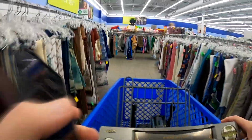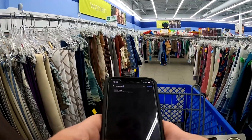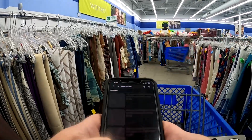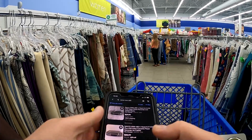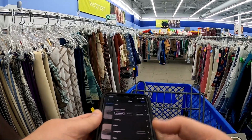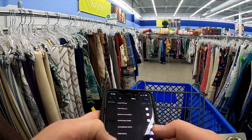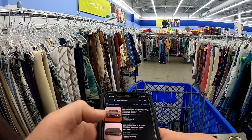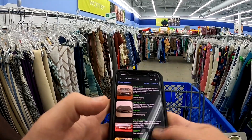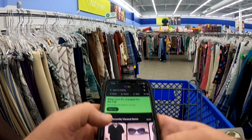And I start off with the VCR, looking that one up. And there wasn't that many listed, and then when I switched it here to sold, there was quite a few sold, good sell-through rate, and they were going for anywhere between $30 and $45. So I knew that was a good purchase. That was going to be a good purchase, and it was tagged at $4.